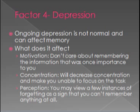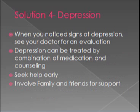So what does depression affect? It affects your motivation. It makes you not care about remembering the information that was once important to you. It affects your concentration, as you're not able to concentrate, and you become unable to focus on the task at hand. It affects your perception. You may view a few instances of forgetting as a sign that you can't remember anything at all. So what can we do to solve factor number 4?